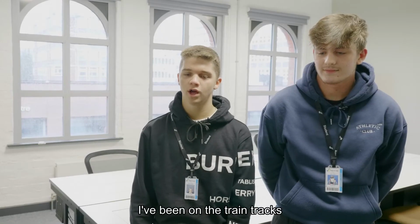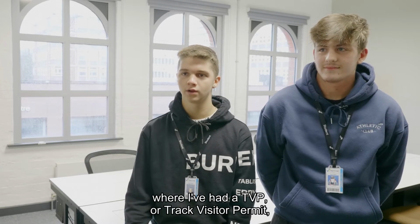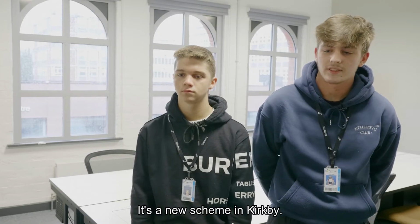On the placement so far I've been on the train tracks. I've had a TVP, so track visitor permit, because I'm looking at a piling underneath the ground. So yeah, it was very interesting. I've been to Headbutt Lane. It's like a new scheme in Kirby.